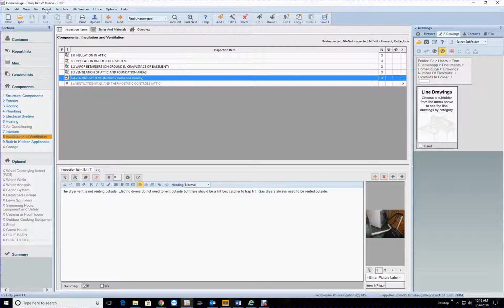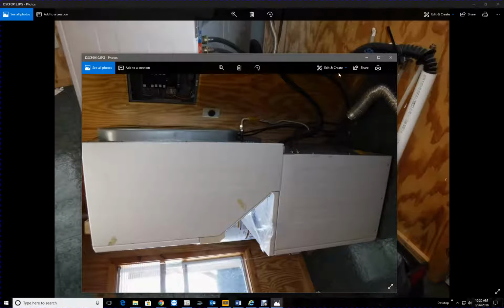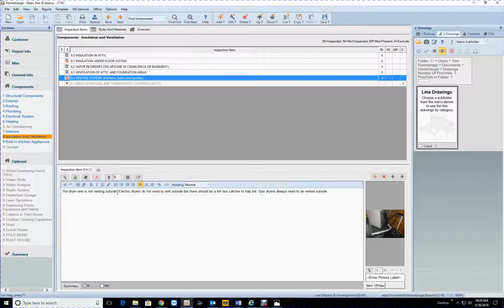So what is this? Let me look at the pictures. Is this an electric dryer or is it a gas dryer? Let's see if we can see some pictures here. I don't see anything there that would indicate that it would be gas or electric. Is that a gas pipe there? That is a gas pipe. So that is gas. Where's the other picture here? Yep, there's a gas pipe. I see it. All right, so this is a gas pipe. So let's put that in the dryer. It's not venting outside. This is a gas dryer, and it needs to be vented to the exterior of home. There we go. Very good.